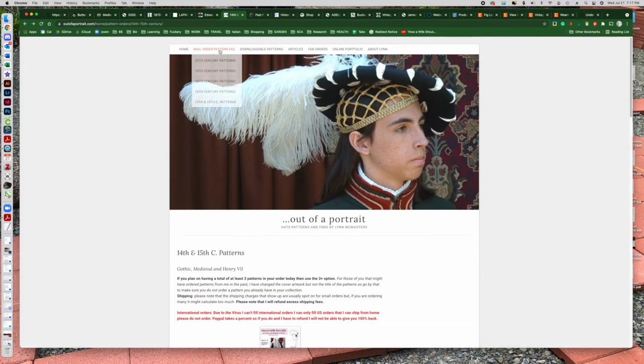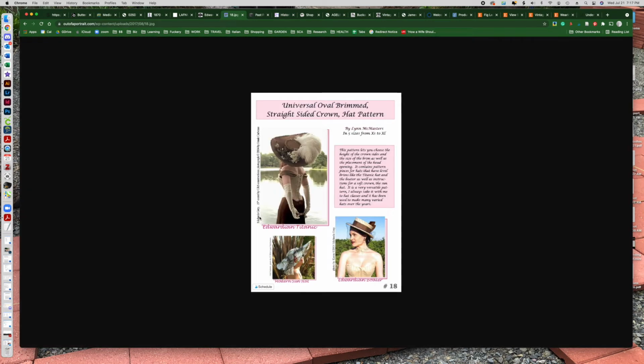What are some of the other ones that they have? Let's look at 20th century patterns. Wow. Okay, so I don't know. I don't really have anything to go with this hat, but I seriously need this hat. I think that hat has to happen for me.